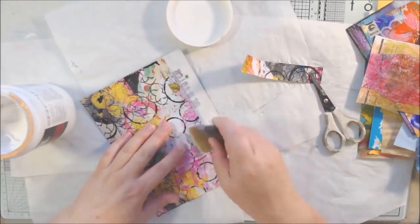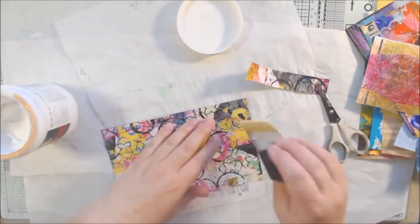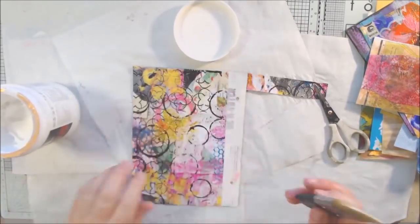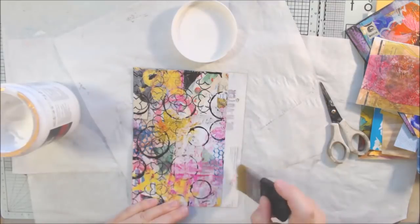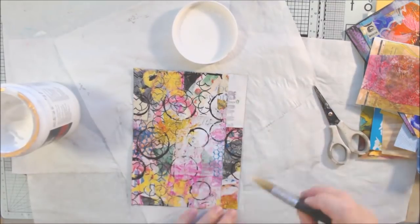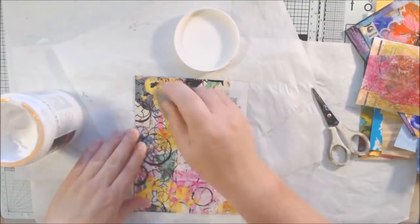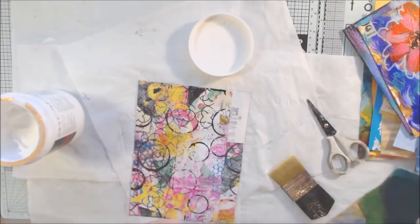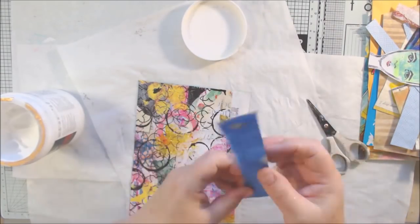I cannot remember who made this crazy page. I have a guess, but I'm not going to say in case I'm wrong. Just don't want to be wrong. But it's really cool. It's got a lot of layers. It's very bumpy, very crinkly and bumpy. And so I'm really spending a lot of time making sure that it's glued down really well to the page.